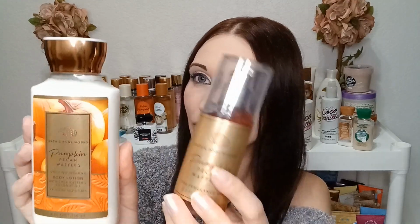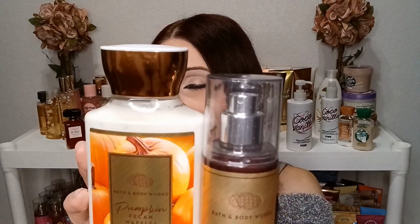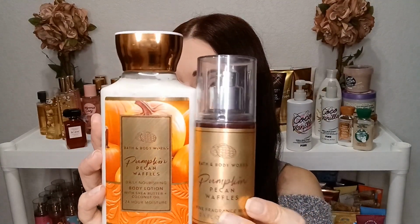It's still pretty with the pumpkins on it. The body cream was actually prettier, but like I said, I try to go with lotions a lot of times instead of the body cream so they don't go bad as quickly. But yeah, this is super good. I love this fragrance. This is one of my newfound favorites. This is probably one that I'm going to gravitate toward and use all season long. I am loving this one.